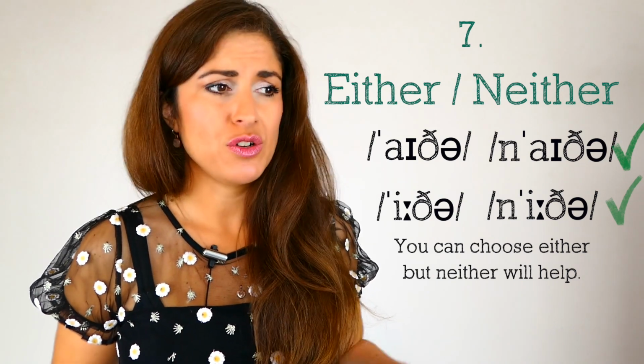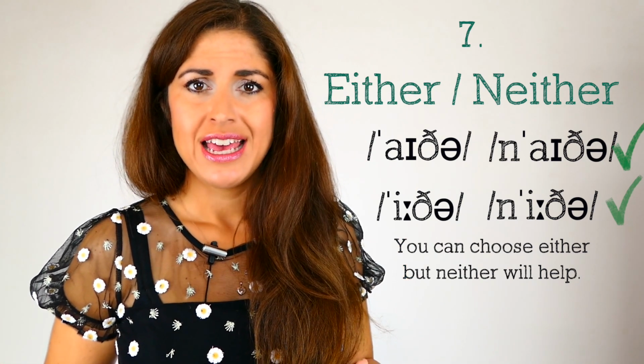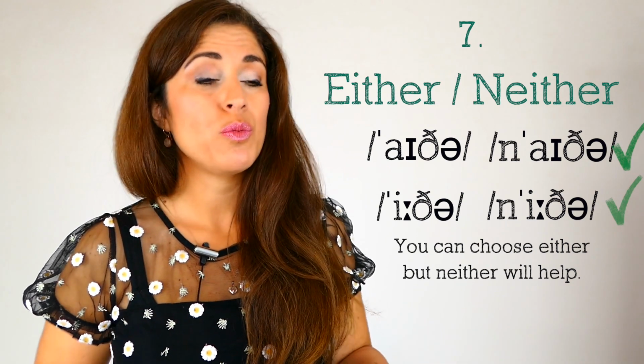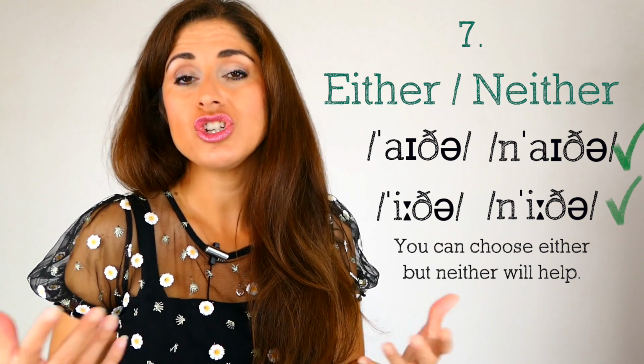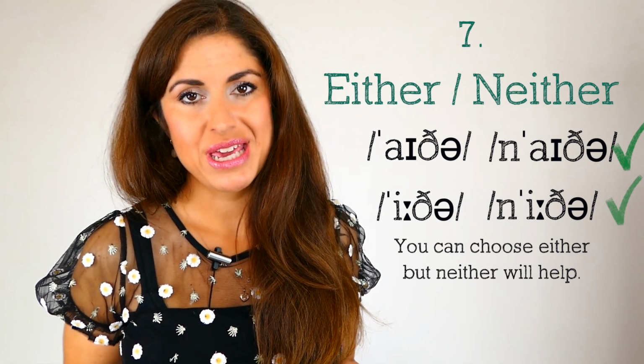Don't be fixated on learning only British English or only American English pronunciation. English is global. If you're learning English, you are likely to be speaking with people of all nationalities, with Americans, with Brits, and as long as your pronunciation is clear and intelligible, it's really not going to make a big difference.